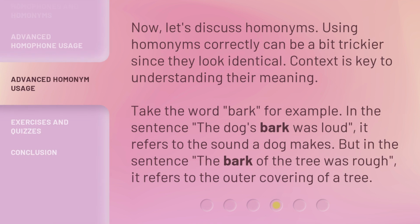Now, let's discuss homonyms. Using homonyms correctly can be a bit trickier since they look identical. Context is key to understanding their meaning. Take the word bark, for example. In the sentence, "The dog's bark was loud," it refers to the sound a dog makes. But in the sentence, "The bark of the tree was rough," it refers to the outer covering of a tree.